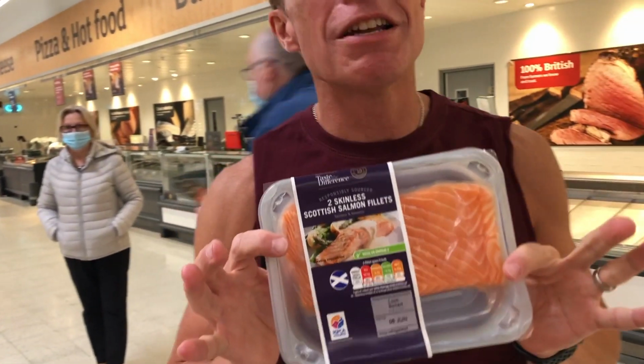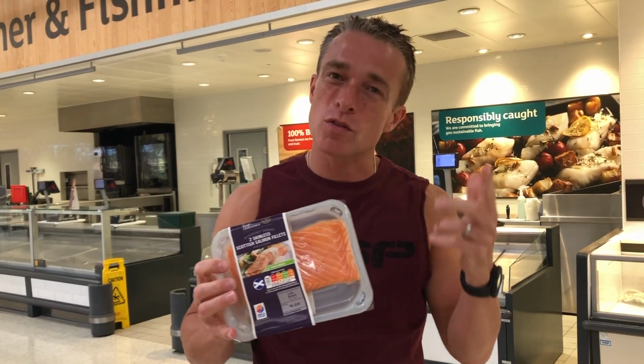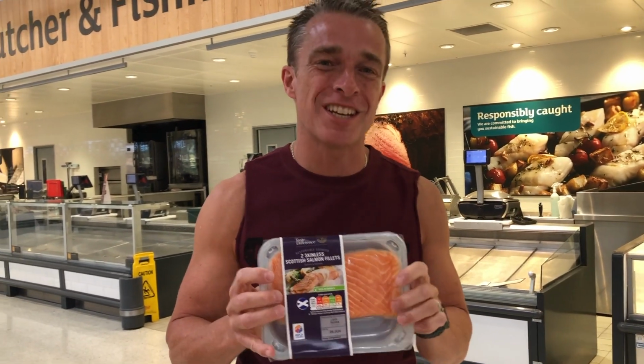Salmon, really, really good for you. Full of omega-3s, which is really good for your heart health. You need to be eating it once or twice a week, get some oily fish in you.